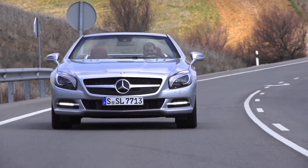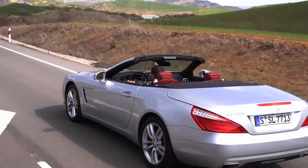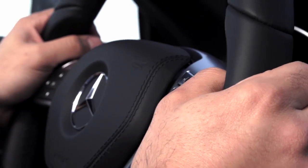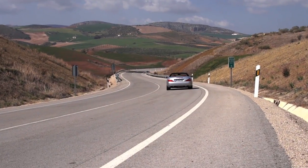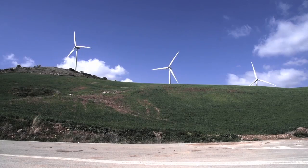This is the new 2012 Mercedes SL 500. It's an icon because for over half a century it has defined its own market segment. Everything else is and was an SL rival, whereas the SL, well, it's always just the SL. So perhaps the best way to understand the new SL is to trace its heritage.